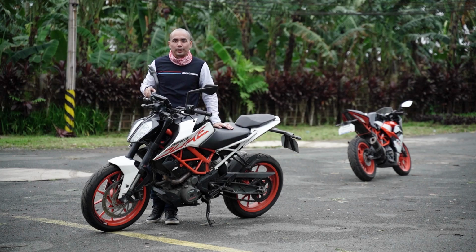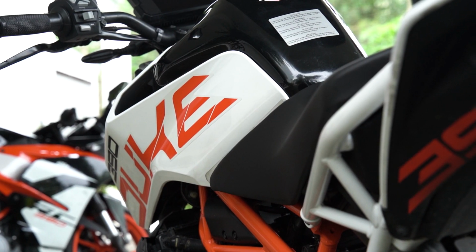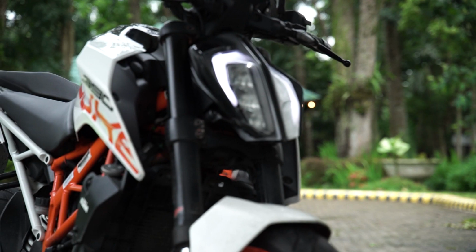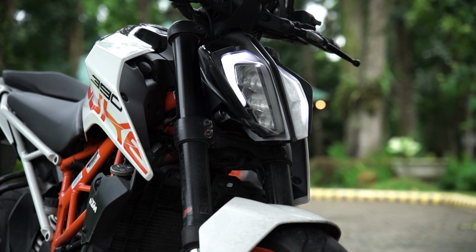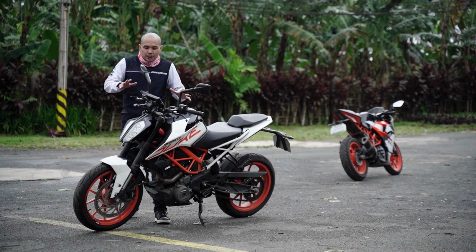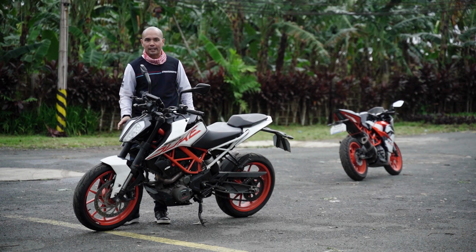Moving over to the Duke. You see that it takes inspiration from KTM's larger siblings, but in a smaller, maybe cuter package. Though compared to the RC, I find the design to be even more aggressive with its scalpel-like headlight and a bunch of sharp surfaces, like it's kind of prickly.